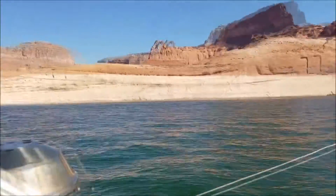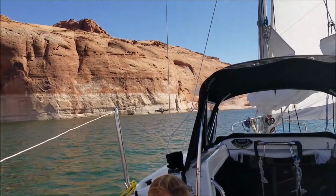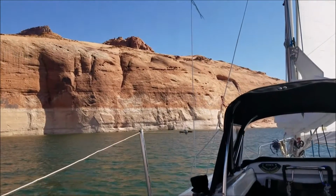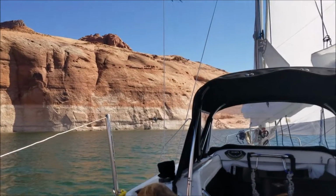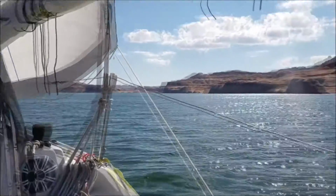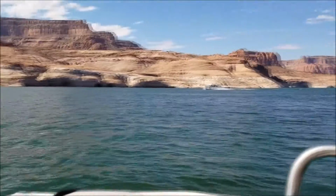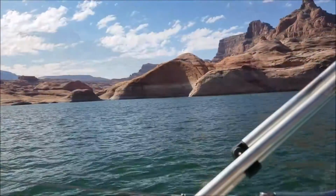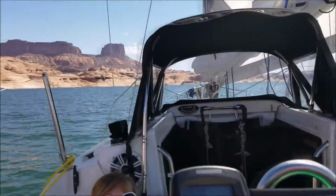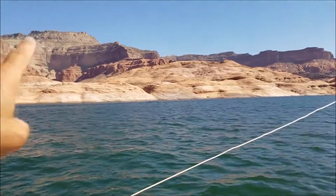We're on our way to Rainbow Bridge. It's hard to believe how tall that cliff is until you look at the tiny little plants on the very top. Those are actually big bushes. Big boat. There's Navajo Mountain behind that. That's the entrance to Cathedral Canyon. And we're coming up, right there's the entrance, a narrow entrance that goes back into Driftwood Canyon back there.